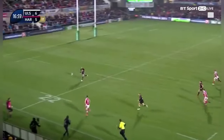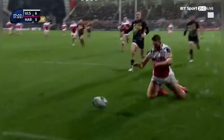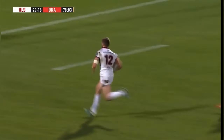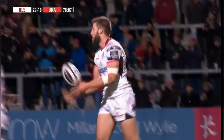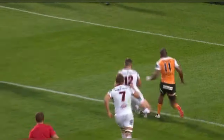Side of his foot. That might bounce interestingly for McCloskey. It's going to bounce beautifully for Stuart McCloskey. It's here. Oh, straight through McCloskey. What a finish by the big man.